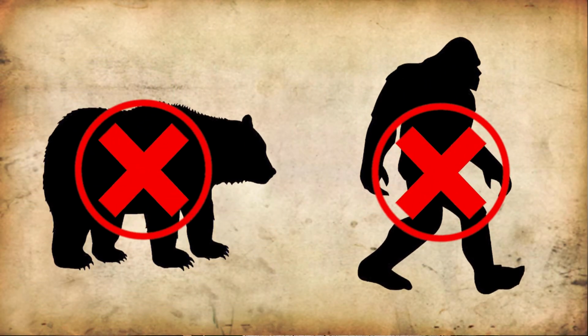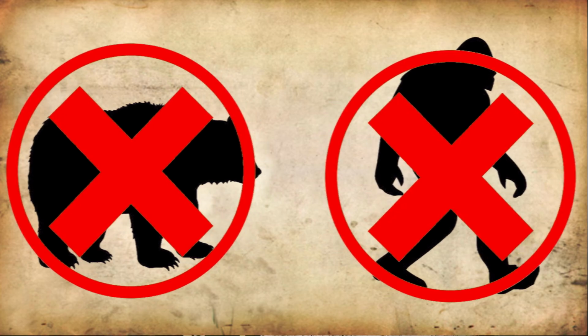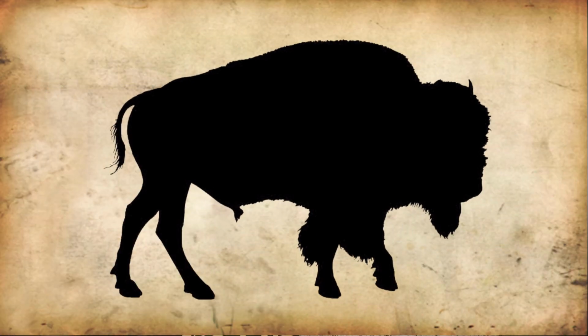So while different aspects of the impression can line up to other suspects, every single one of the aspects combined leads to a bison. You can't cherry pick the details that you like in your evidence. You have to view the thing as a whole. And as a whole, I think it's a bison track.